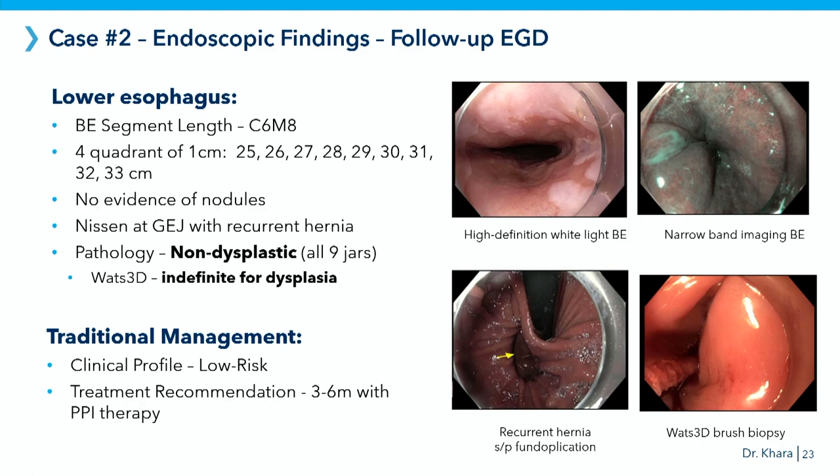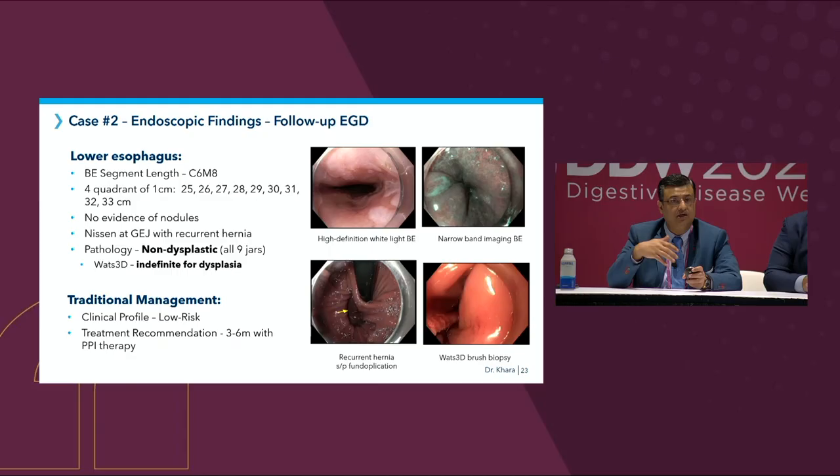As we discussed, the role of other adjunctive diagnostic modalities is: what about missed disease? Because obviously with the Seattle protocol, we're missing 90% of the surface area. So to cover the areas in between, we added the WATS, and the WATS sampling came back as indefinite for dysplasia. So now we're in a bit of a pickle because my detailed Seattle protocol biopsies are non-dysplastic. WATS shows maybe there is something hiding, but does not give a clear diagnosis of dysplasia. It doesn't say that it's low grade or high grade.